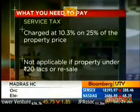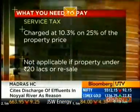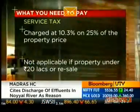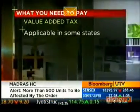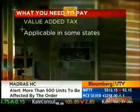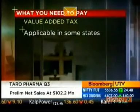However, service tax is not applicable in case of properties that are worth less than 20 lakh rupees and also in the case of resale properties. VAT or value-added tax is also applicable in certain states of the country. For instance, home buyers will be charged 1% VAT on properties purchased in Maharashtra.